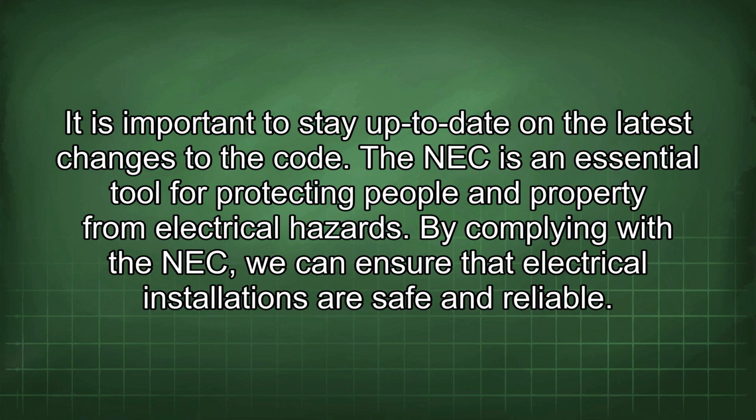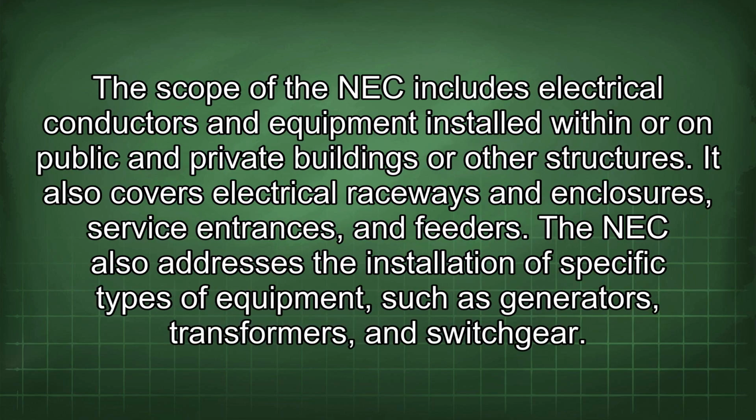The NEC is an essential tool for protecting people and property from electrical hazards. By complying with the NEC, we can ensure that electrical installations are safe and reliable. The scope of the NEC includes electrical conductors and equipment installed within or on public and private buildings or other structures. It also covers electrical raceways and enclosures, service entrances, and feeders.